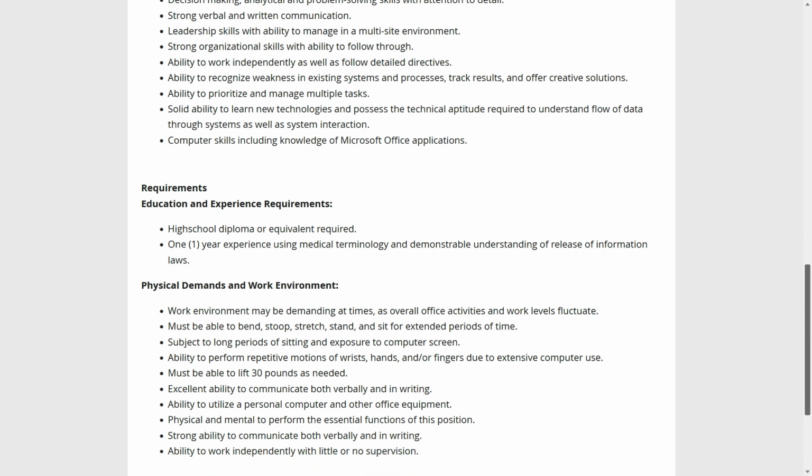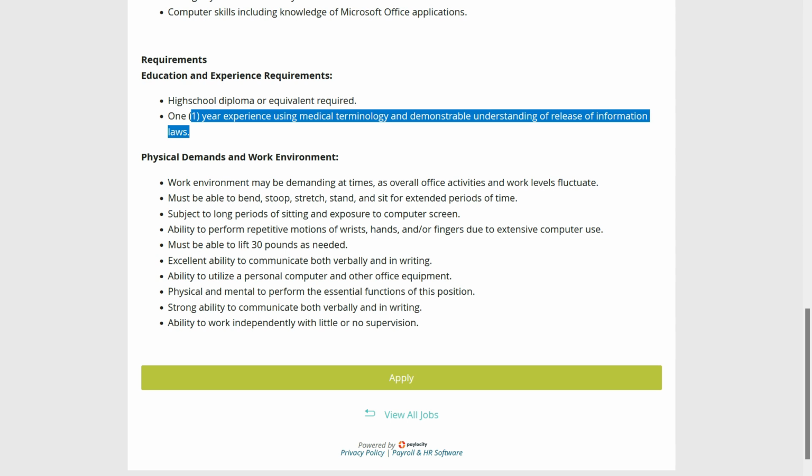All you need is a high school diploma or equivalent, and they'd like you to have 1 year experience using medical terminology, and you can demonstrate an understanding of release of information laws.